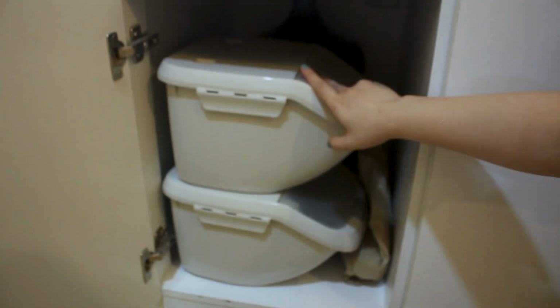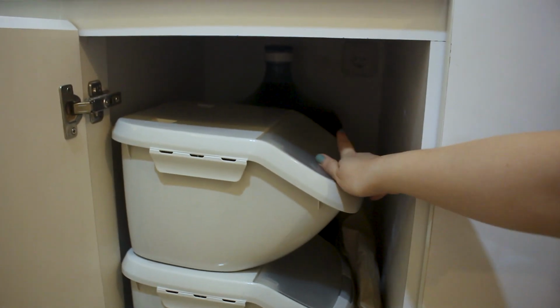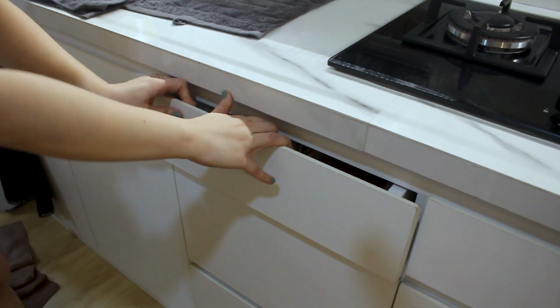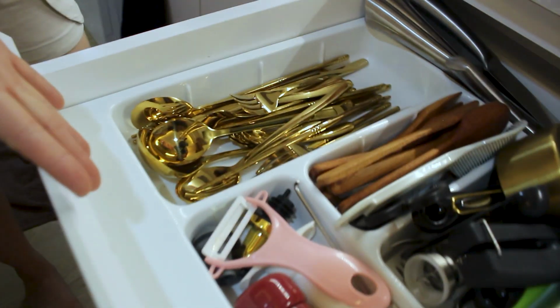Underneath that, we also have our rice containers. On the back there, we also have our water gallon. Here is what I'm most excited about. Ta-da!